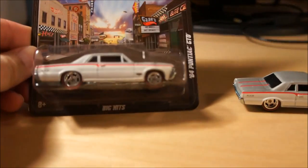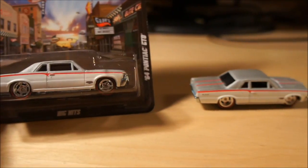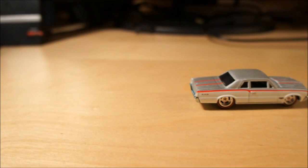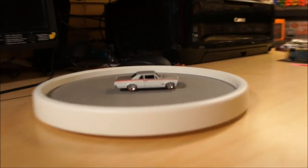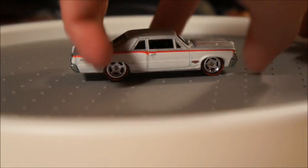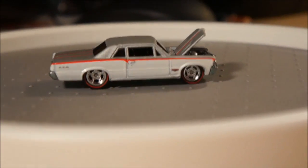Next, 64 Pontiac GTO. Big hits. Looks like, yep, the hood on this particular one opens.